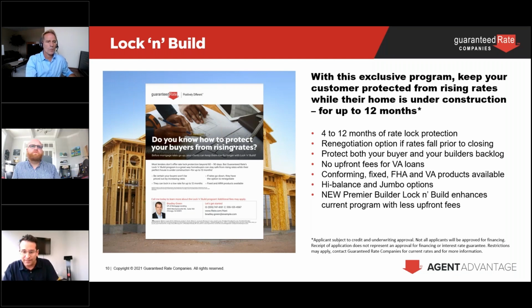take a look at that comparison. Many times we could beat that, and if we can't, we can't. Maybe it is the best deal to go with the in-house lender with the builder, and that's okay too. It just depends on the situation. You just want to make sure you're doing right by your customer, because there are situations where that builder is going to be just way off the mark.